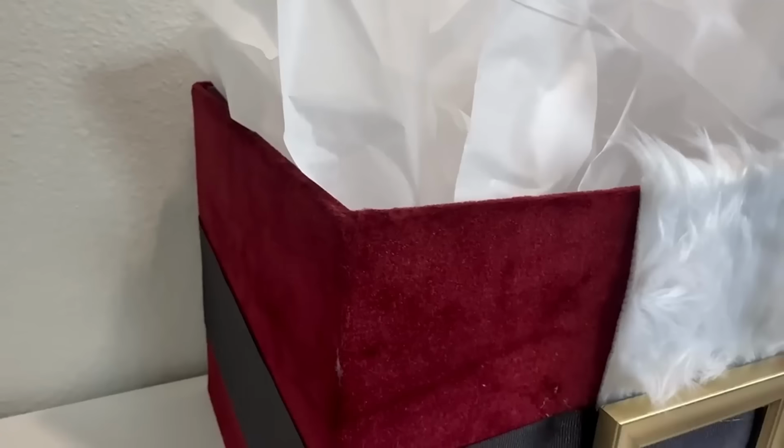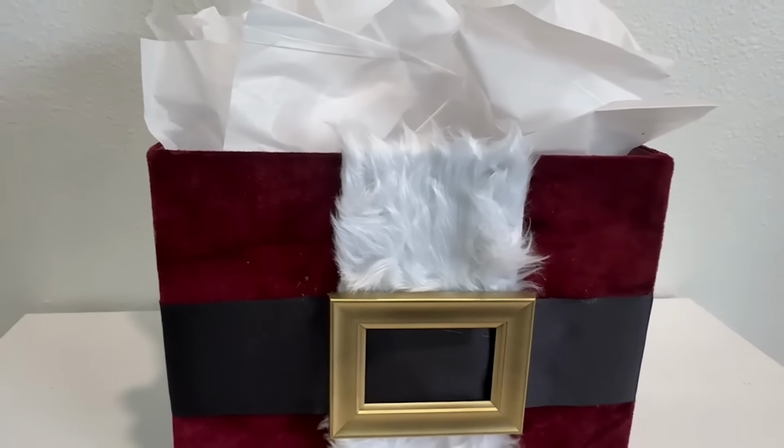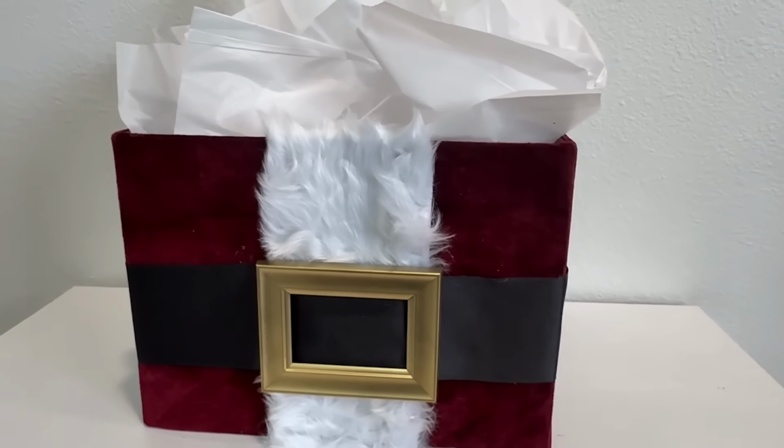I love doing different iterations of this because it's so simple and so festive. It's so cute. I envisioned this as being some sort of fun gift box. So you could fill this up with a whole bunch of goodies, gifts, whatever. I thought that that would be cute. Lisa had suggested maybe even putting a little Christmas tree in it and using that as the base.